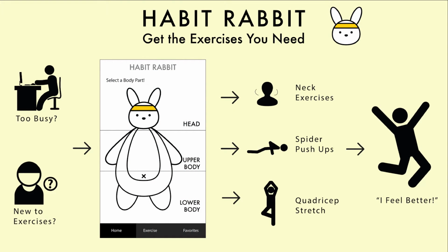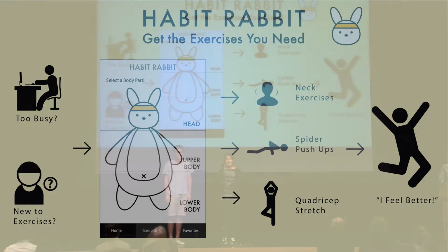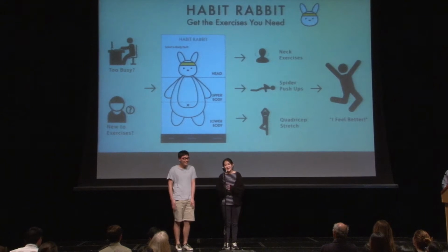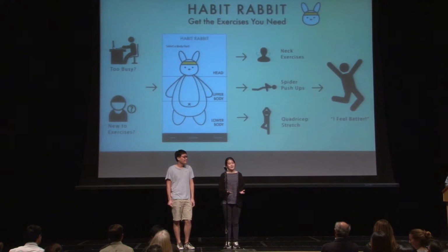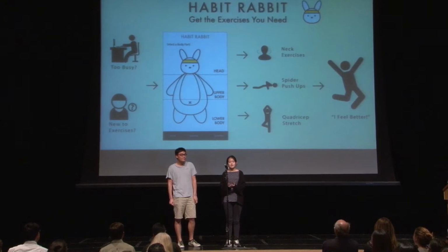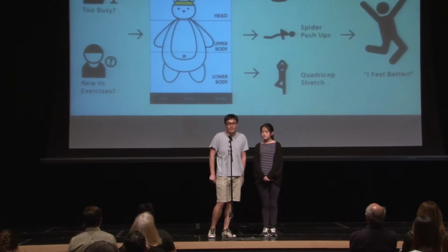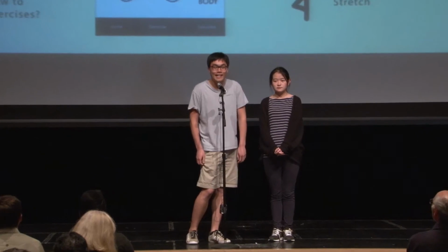Have you ever got up from a long time of work and felt a sharp back pain? Ow. People tend to ignore body signals such as pain or fatigue when they're too focused on their task at hand. Our app, Habit Rabbit, provides a way for people with busy schedules to get in the habit of doing simple exercises every day. While there are already other workout apps out there, Habit Rabbit is unique in that you can choose a specific body part and find the exercise you need.